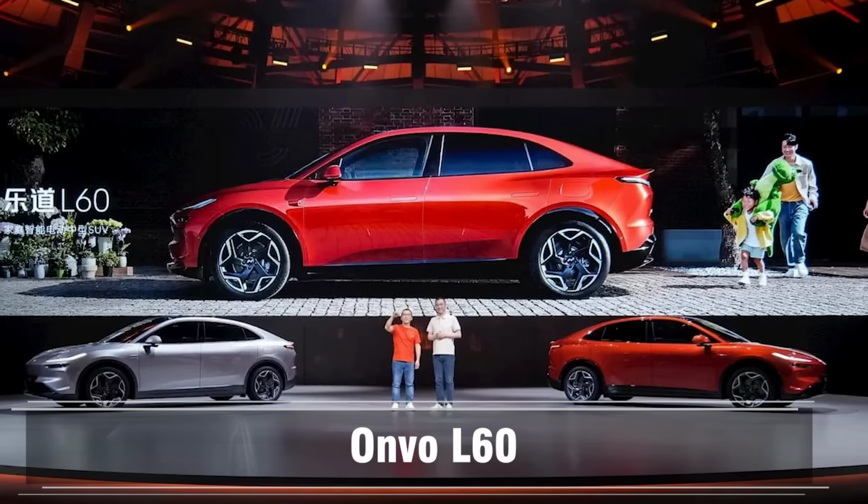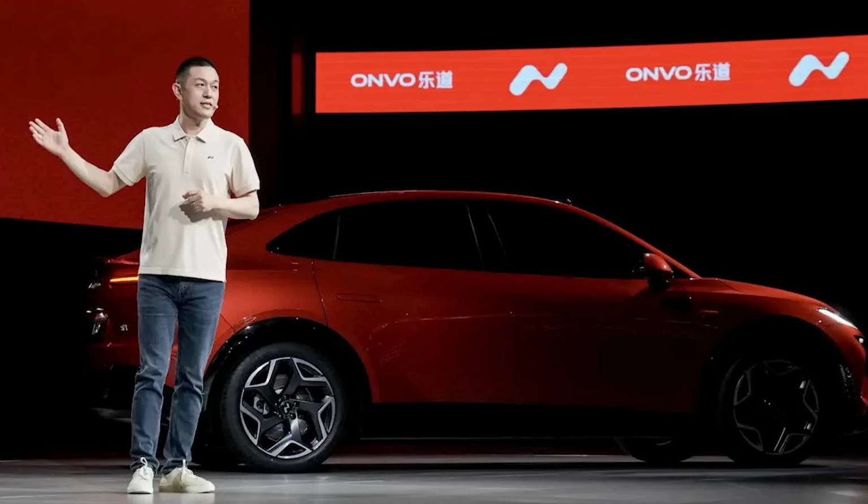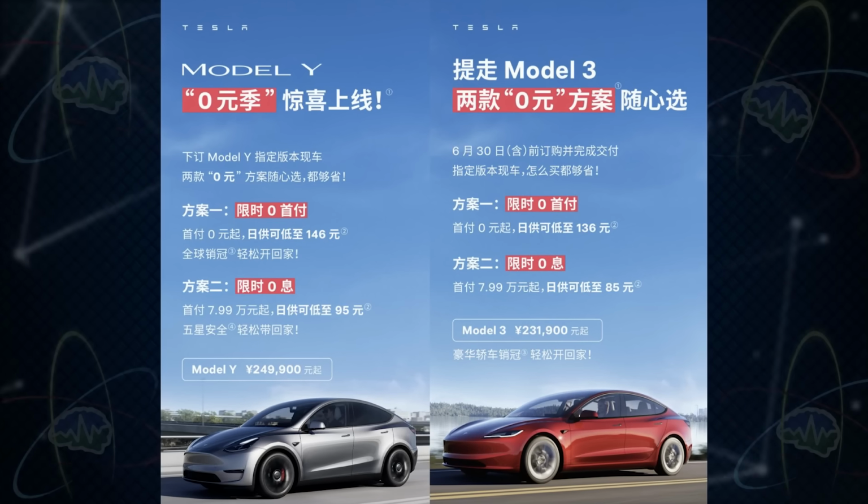So Chinese automaker NIO has launched a new low-cost, mass-market electric brand in China called Onvo. The first model is an all-electric SUV called the L60, and it's scheduled to start deliveries this September. This is NIO's CEO, William Li, presenting it. The idea behind the L60 is to compete with the Tesla Model Y, which is the best-selling car in China.